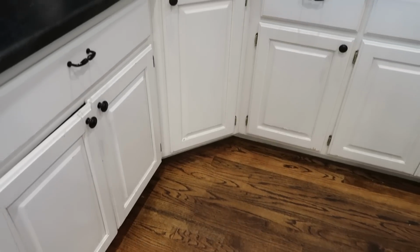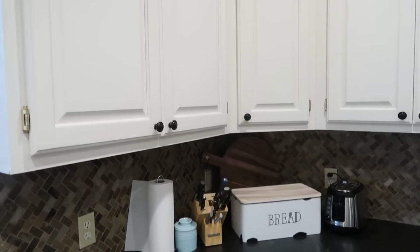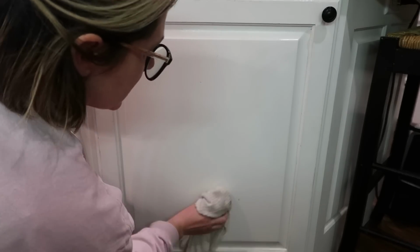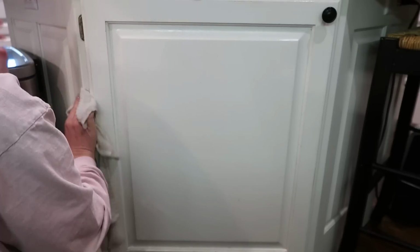One thing I did not realize about white cabinets until I had them was just how much I would be wiping them down and cleaning them. They show every speck of dirt, dust, grime, every drip, every spill. I feel like I'm constantly wiping them down. So something to keep in mind if white cabinets are on your wish list.